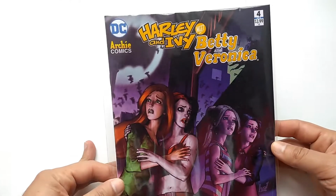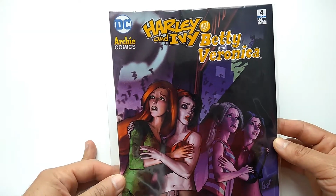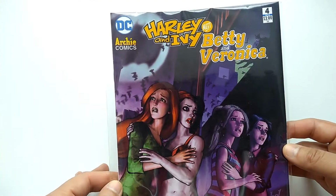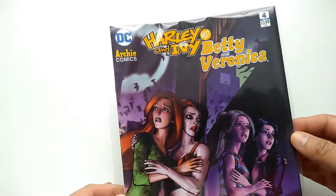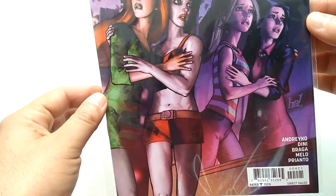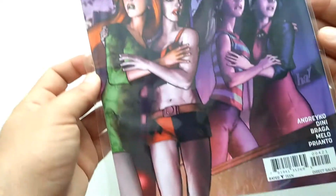Moving over to DC, I've got Harley and Ivy meet Betty and Veronica, the DC and Archie Comics collaboration. This is issue number 4. I have number 1. I think I'm missing number 2 and 3. But, yep, very interesting team up here. Harley and Ivy and Betty and Veronica.